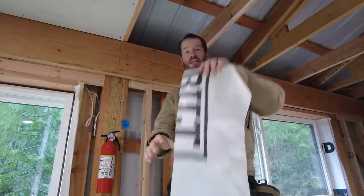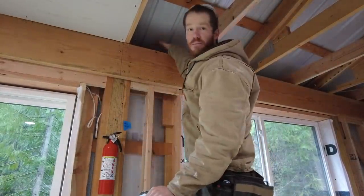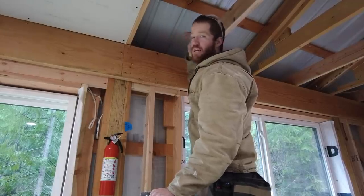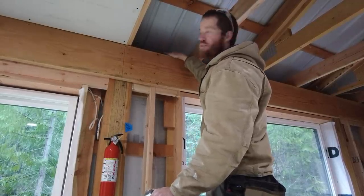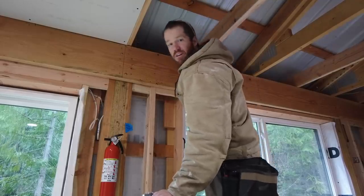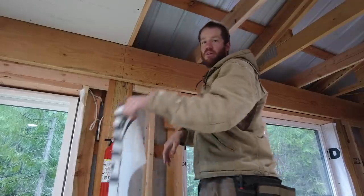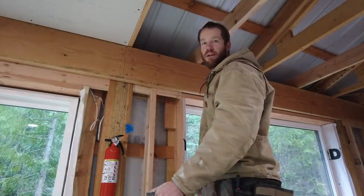We're using leftover pieces of our house wrap to make little deflectors that we're stapling up in this space up here. So when we blow in the insulation, it doesn't go down into our enclosed soffits. Remember, our soffits are vented, so we also need a way to allow that air to go from our enclosed soffits and up along the roof line. So we're leaving a little gap between this deflector and the steel roofing when we staple them in.